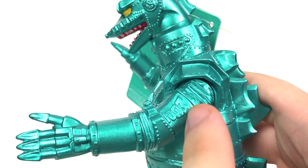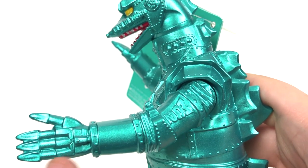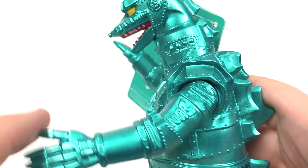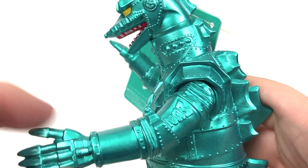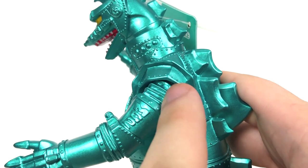Everything looks fantastic. And even on the arms, yes, I'm going to have to get nice and close for this one, but I love how on the arms we have Mecha G2. I do wish that was painted, maybe like a darker version of this metallic green, or that red or that yellow. That would have looked cool, but that's just a nitpick. But I really like how on the arms it really does look like it's got that material there.